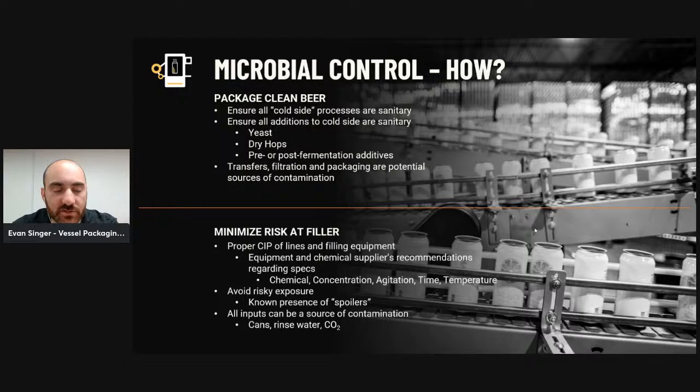Avoiding risk of exposure. Many breweries will work with microbes that would be considered beer spoilers when it comes to clean beers. And there's a risk of sharing equipment and gaskets and tanks between clean beers and dirty or sour beers, so to speak. From a mobile canning perspective, Vessel does not package any wild and sour beers with live microbes because it is a risk that any clean beer producers will have to take that we're not willing to expose them to. Within your own brewery, that's a decision that you have to make when it comes to how you're going to segregate clean and sour beers with live microbes.